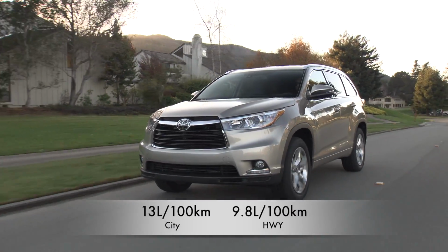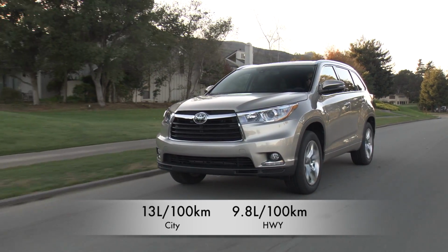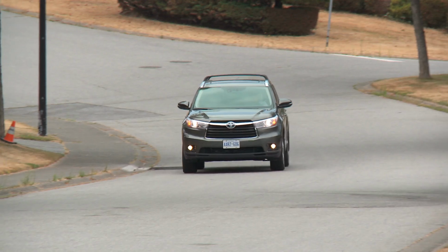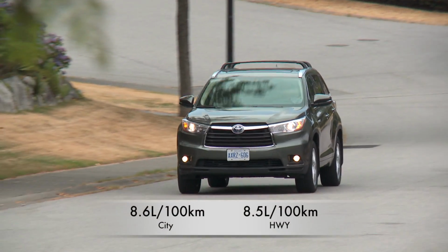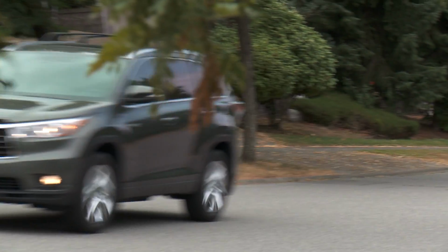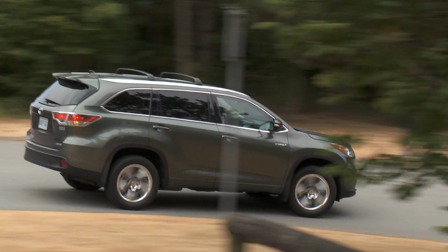Fuel economy for the V6 version is 13 liters per 100 kilometers in the city and 9.8 liters on the highway. The hybrid is much more efficient, 8.6 liters per 100 kilometers in the city and 8.5 on the highway. So if you're somebody that drives a lot, the hybrid might be worth considering.